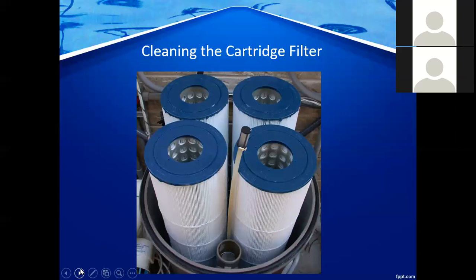So again, if you say to yourself, I really don't want to do this at all, you may opt to buy new cartridges the second your cartridges don't make it through the summer. That might be you. If you have a regular service company, we charge a half an hour of labor, sometimes 45 minutes, depending on the filter, to come and clean the cartridges for you. And you just might very well lump that charge. I don't know, it depends on what you want to do. But there's many ways to skin a cat. There's always options.